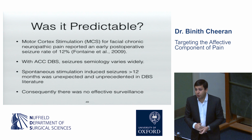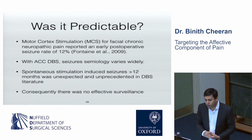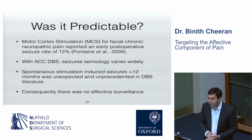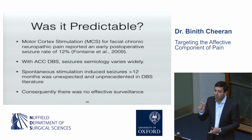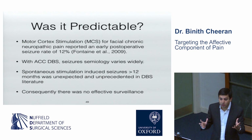So was this predictable? Should we have predicted it? Actually, there's not much in the literature to say that this would have happened. The only comparable thing is motor cortex stimulation, which is not deep brain stimulation, but that's the closest comparable thing for chronic neuropathic pain. And there's an early post-operative seizure rate of 12%. But the seizures from motor cortex stimulation are not subtle. They're not the 2-3 second behavioral arrest that you saw and that none of you spotted, that no neurologist would spot unless you have an EEG on them.